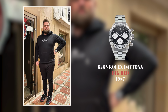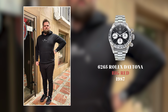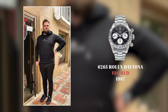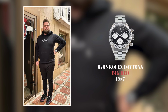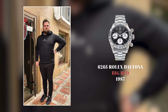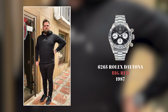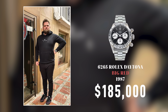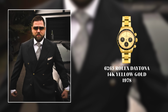Vintage Rolex Daytona 6265, nicknamed Big Red, is also part of his collection. Like every other watch that Nico owns, this watch represents something special to him. This model dates back to 1987, which was also Nico's birth year. Since he was obsessed with Rolex, he needed to have the watch that associates with his birth year, and this exact watch seemed like perfect match for that. Current value of this vintage timepiece sits around $185,000.